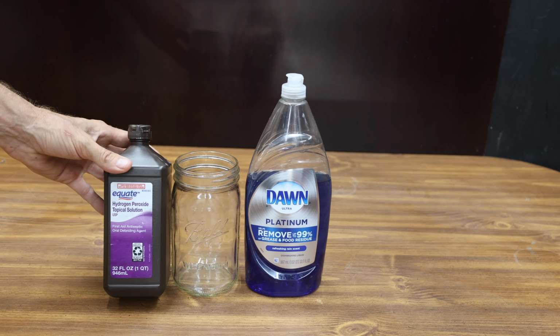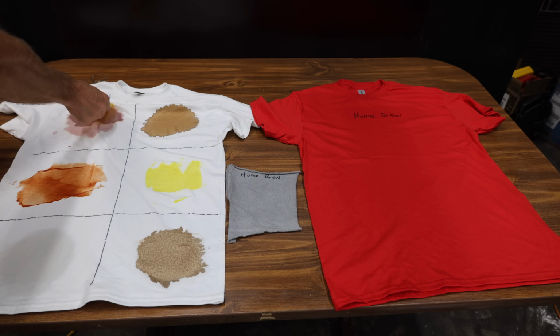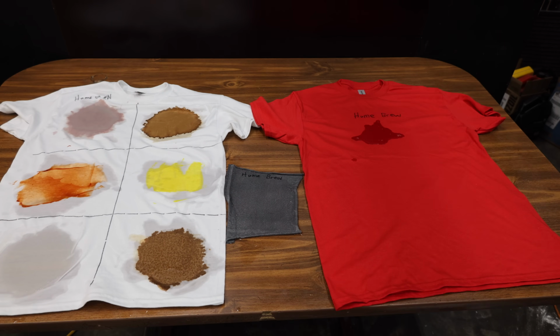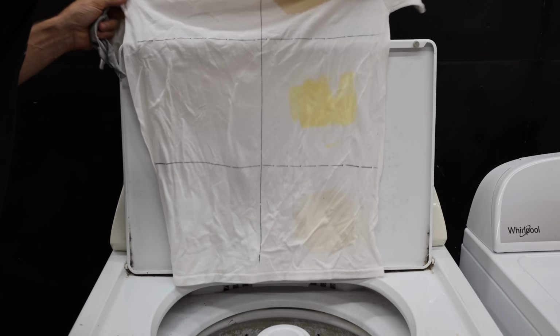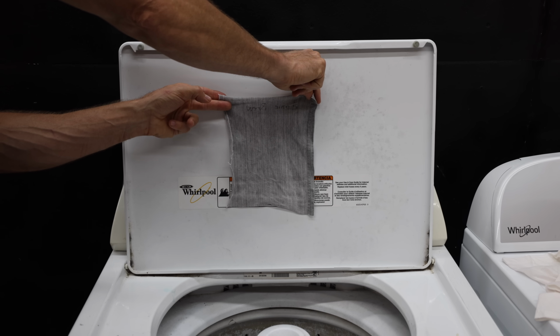Let's throw together a homebrew stain remover with approximately 2 parts hydrogen peroxide and 1 part Dawn dish detergent. Just like the other brands, the homebrew will have 5 minutes to get as much work done as possible. And the homebrew stain remover actually seems to have done a better job than some of the stain remover products on the t-shirt, but not much for the oil-stained fabric.